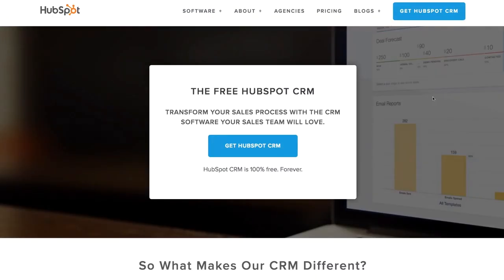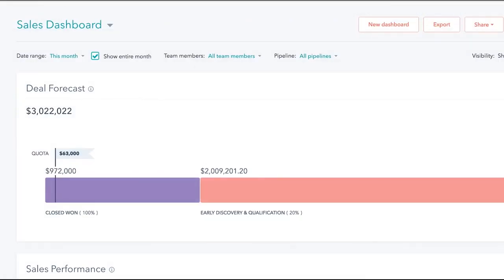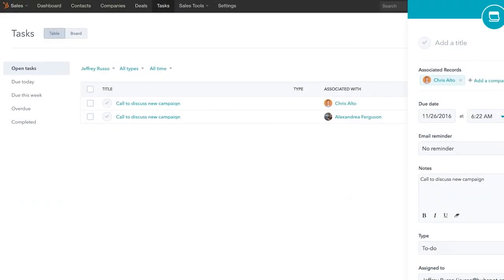If you aren't already using HubSpot Marketing, HubSpot CRM is actually still free. In fact, anyone can sign up for an account in minutes at HubSpot.com/CRM. There's no time limits, no storage limits, and no user limits in the free version of HubSpot CRM. HubSpot CRM has the same major components of most CRM systems: a way to store contacts, companies, deals, and tasks.